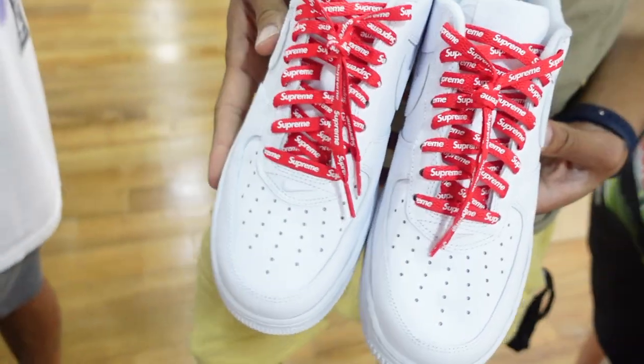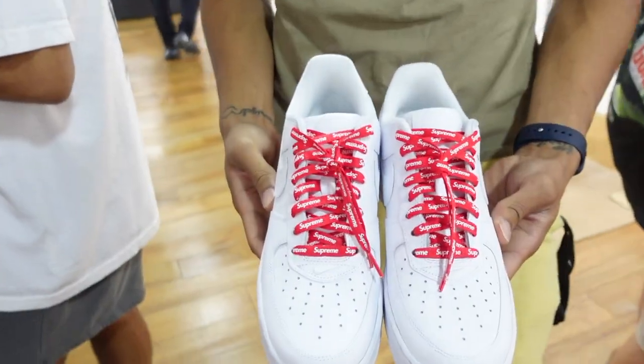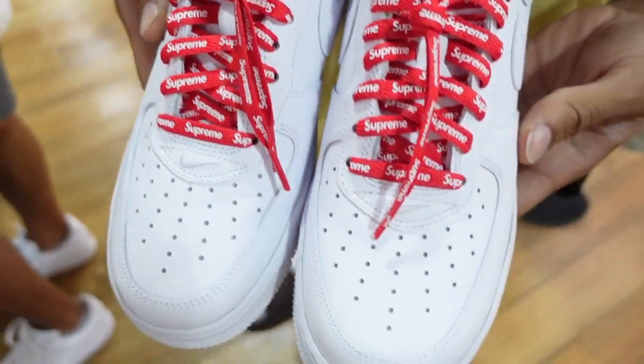Sisters! Got the Supreme laces for you. Yes! You see, with a little special knot? Impossible tricks. There you go. These are stylish.